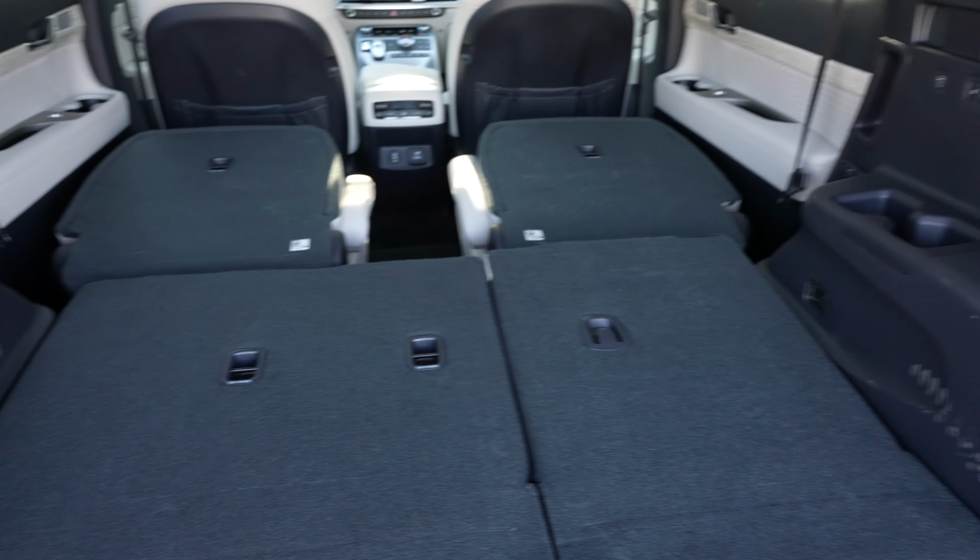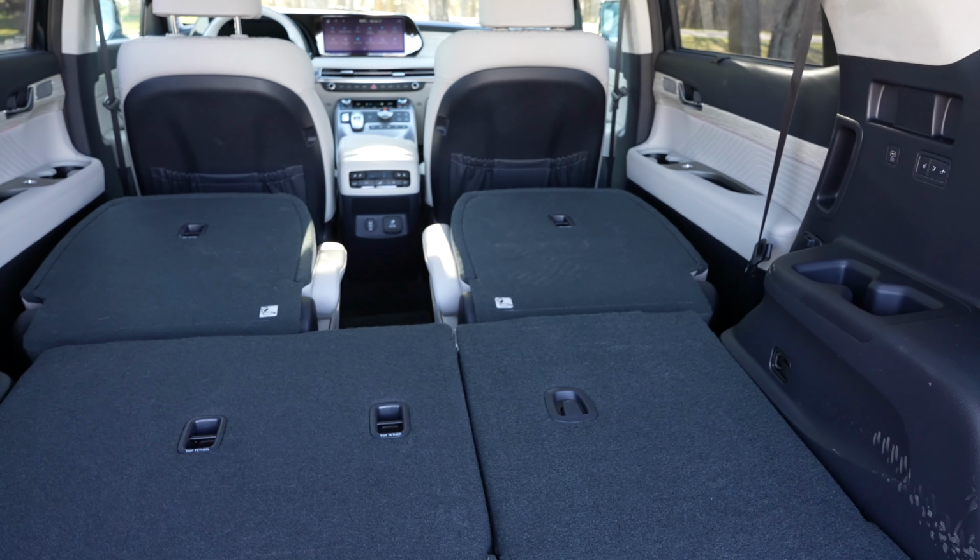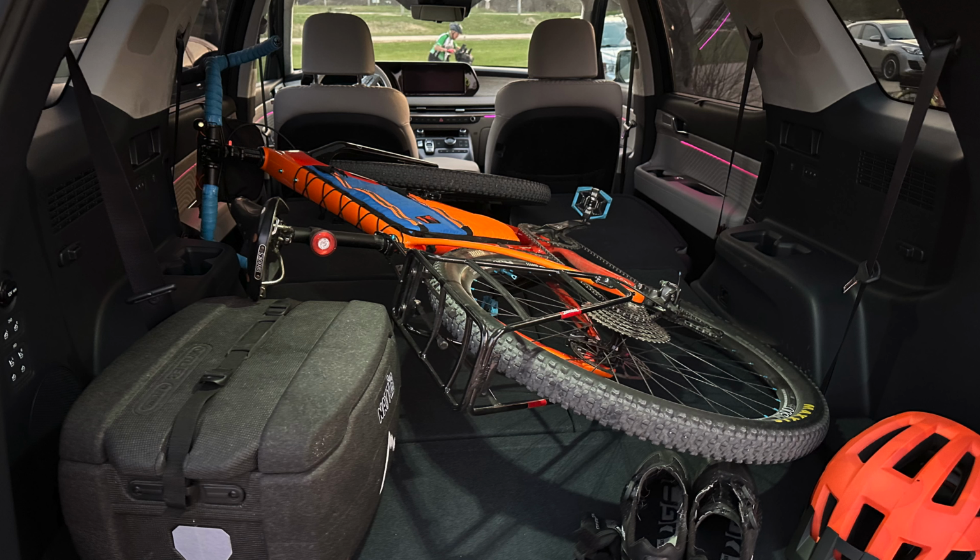So now, without doing anything, I have a nice, huge space to haul some lumber, or like I was using it for hauling my bike to go on a bike ride. I'll show you that picture here. And it fit great. It was great because I could do it from right here. I didn't have to go anywhere else. I didn't have to go up to the seats to do it. We do have a 12 volt here as well, a 180 watt 12 volt connection.